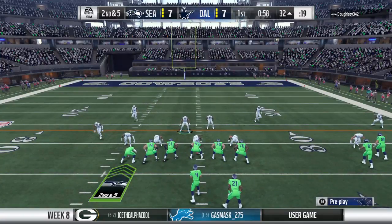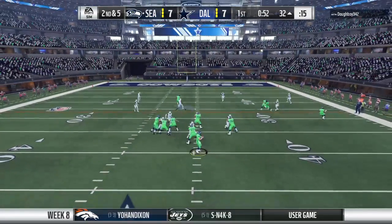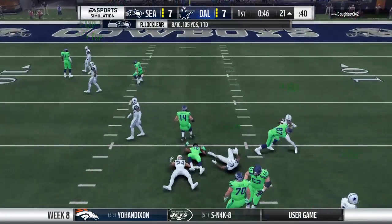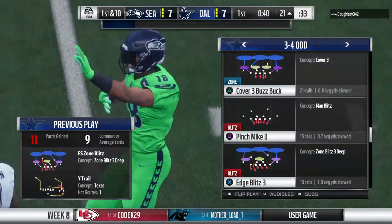And the D looking like they may blitz. Now they'll throw here out of the gun. Doxson with a grab over the middle. And he's going to get this down near the 20-yard line. Give him 11 yards that time and a new set of downs.